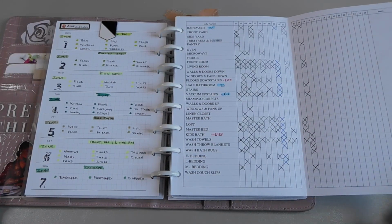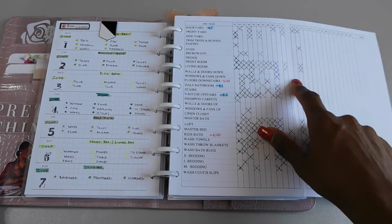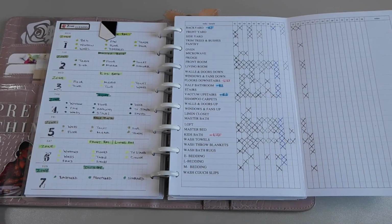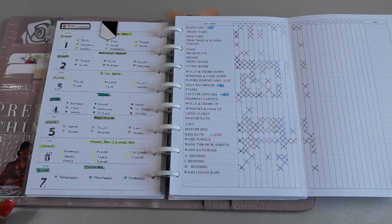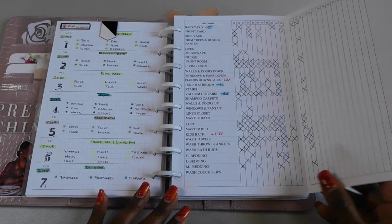I hate cleaning my walls, but I have not done them in a few weeks, so I do know that that is something that I definitely need to get done in the first part of quarter two, like as soon as possible. It's something that I need to work on.